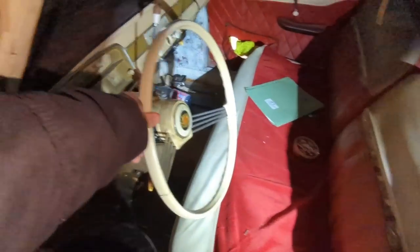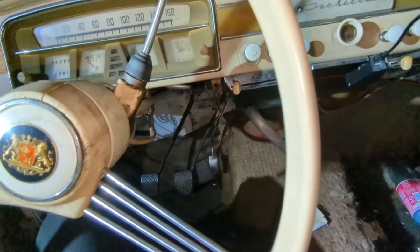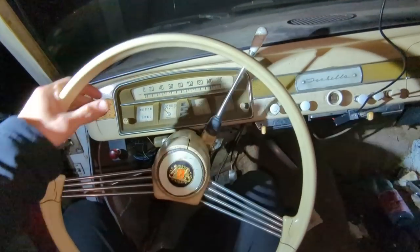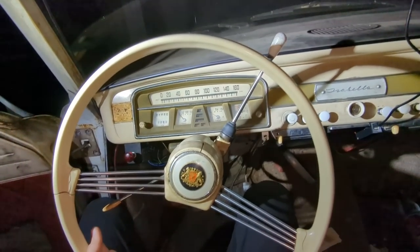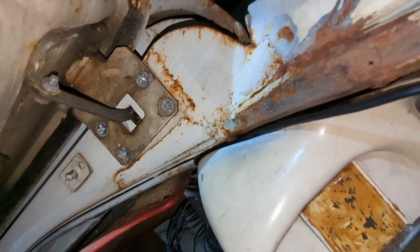The red and cream interior, same with the Amazons. 60s style, yeah, 50s, 60s. Oh, yes, this is it, isn't it? Proper, authentic, classic experience. Biggest steering wheel ever, like a coach steering wheel. You can see here these welds. All the patches. Gosh.